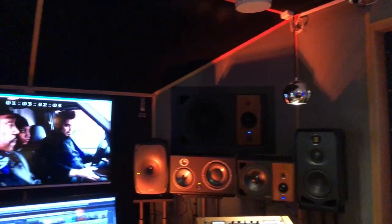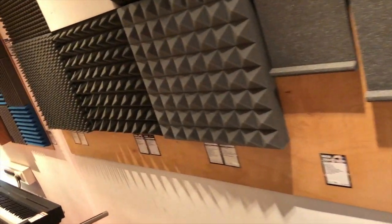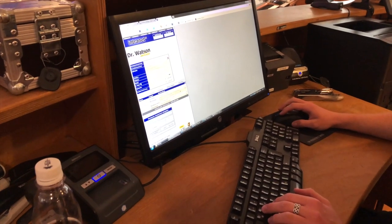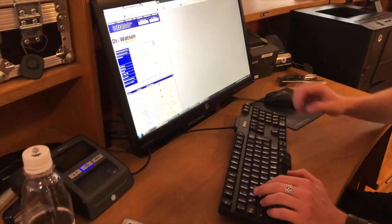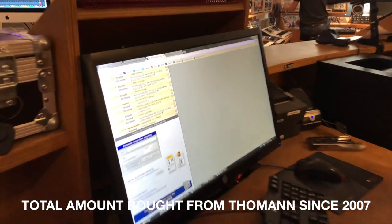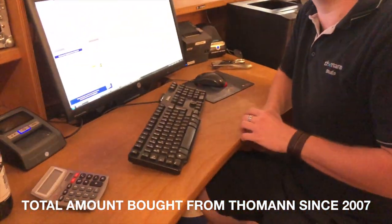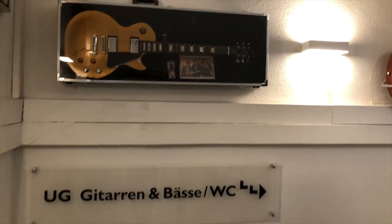Look at this. Can you in any way see how much I have ordered from Thomann? Sure, wanna have a look? I don't know if I want to, but... Oh, that's another guy. What the f***? That's not me. That's me. Oh, that's my address. Shit! Look! I spent 15,000 euros here. It's not too bad. Not too bad.